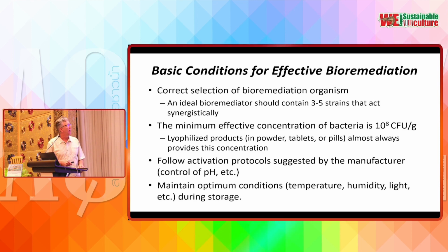Those are all good. Most of them are these freeze-dried products and these spores that I talk about, and you're basically activating the spores. Now, I do recommend following the protocols suggested by the manufacturer. I visited many farmers. They think they have something better. They think they have better protocols for activation of these bacteria, but just follow the directions. Make it simple on yourself.